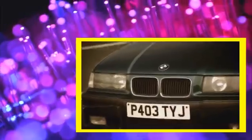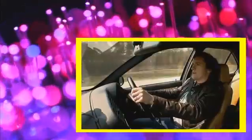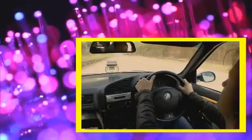Now, watch and learn. Come on now. 138. 144. 47. 48. 49, 50. 152. Traffic. Slowing. This thing will do 155 pretty easily. I've just hit traffic every time. Yeah, this will do 180. It will.